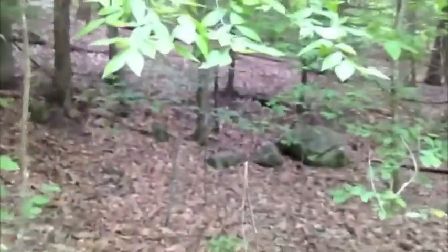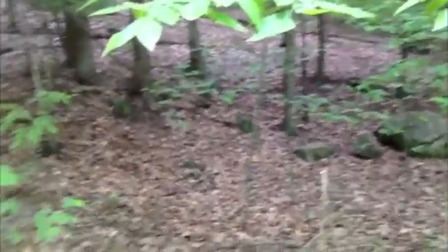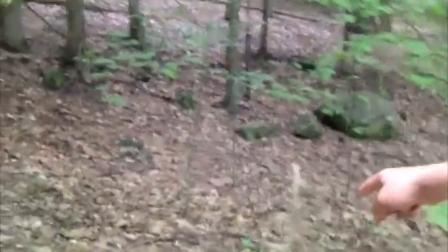There's another brook near this shelter too, so there's a good supply of fresh water. And there's also some kind of, it almost looks like an aqueduct or something that was definitely man-made. I'll point that one out too. Here's another one of those different foundations.